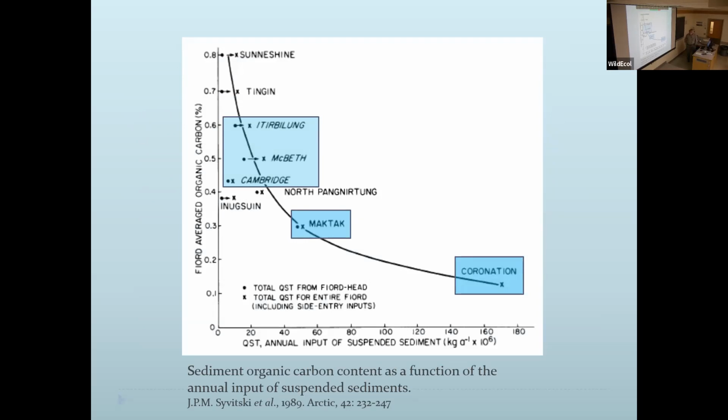We believe that this is in part driven by the influence of suspended sediments on the supply of organic matter to the benthos. The organic matter in these fjords is largely marine derived. Carbon-nitrogen ratios confirm that, but that very rich, lipid-rich organic material is being diluted by the presence of clastic sediments in the water column. So where we have high sedimentation rates, we dilute that food source and make it less and less available to the benthos. And that is the situation in Coronation and Mactac Fjord.